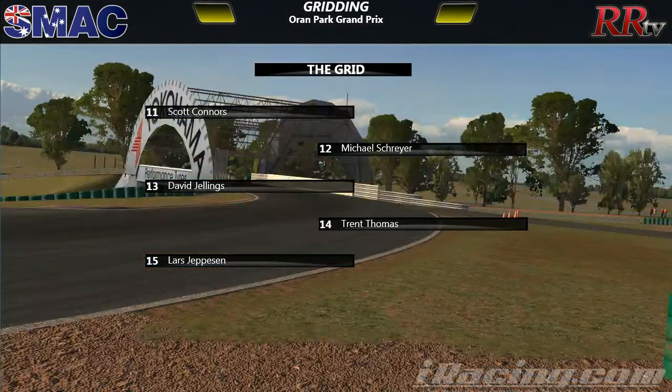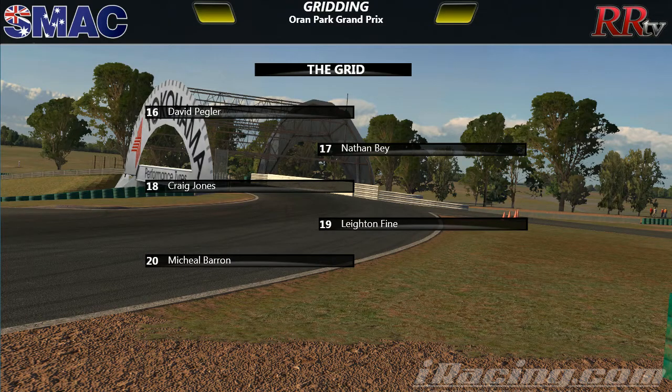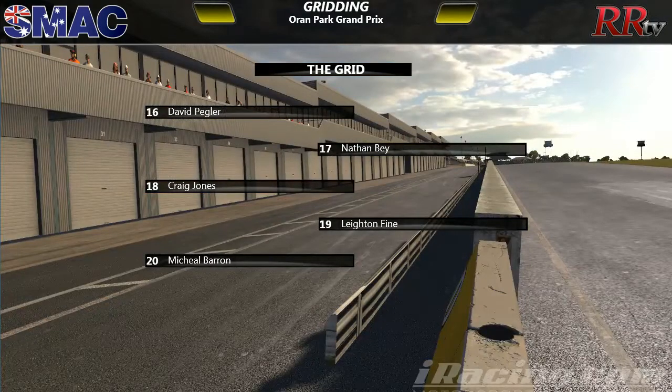Eleventh will be Scott Connors. 12th, Michael Schreier. David Jellings out of 13th. Trent Thomas will start out of 14th. Lars Jepperson will start out of 15th. David Pegler will start out of 16th. 17th, Bay. 18th, Jones. 19th, Fine. 20th, Barron. 21st, Dave Oliver.